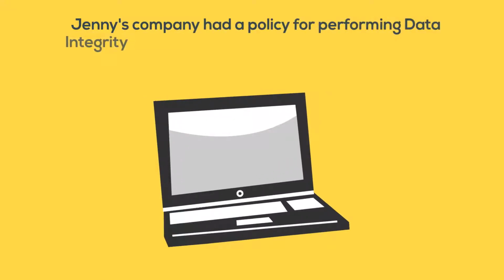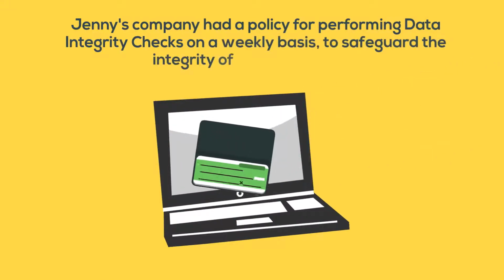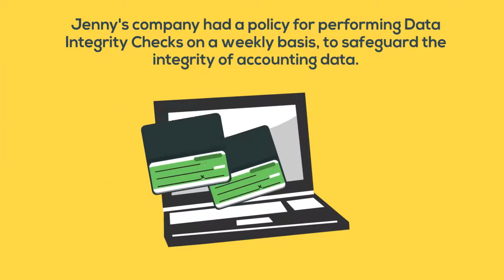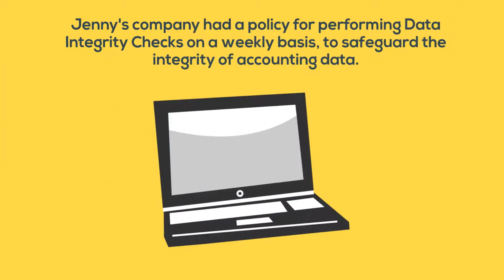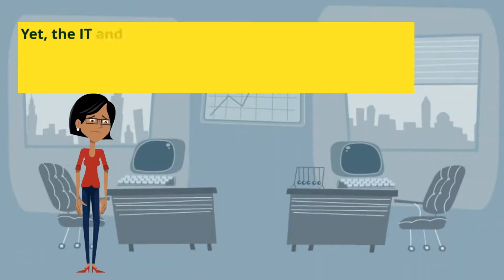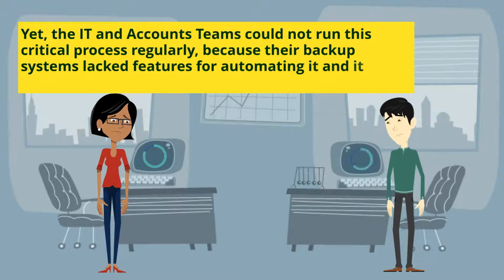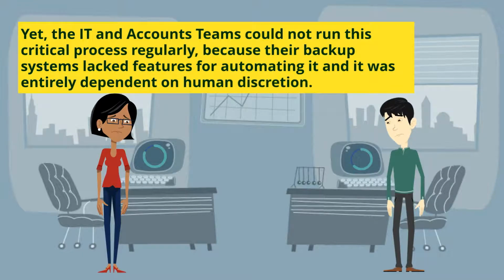Jenny's company had a policy for performing data integrity checks on a weekly basis to safeguard the integrity of accounting data. Yet, the IT and accounts teams could not run this critical process regularly because their backup systems lacked features for automating it, and it was entirely dependent on human discretion.